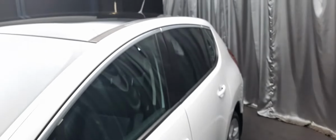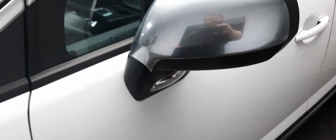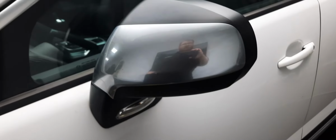Coming down the side of it, you can just see lovely straight lines. Again, no bumps, dents, knocks, anything in the side panels on this side whatsoever. You've got this gorgeous rear tinted glass as well, with a lovely bit of chrome leading all the way back here to the front. And you can see we have our gorgeous wing mirror right there, set in black, with our cute little service indicator there as well.